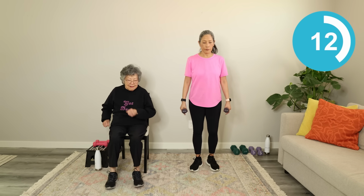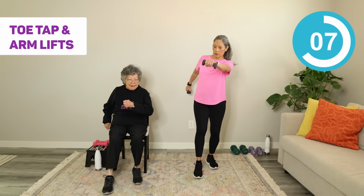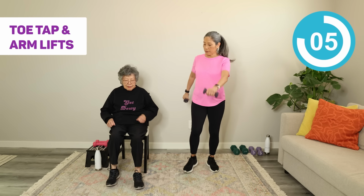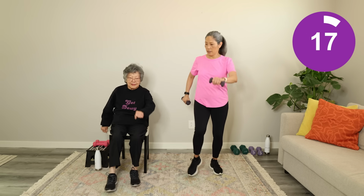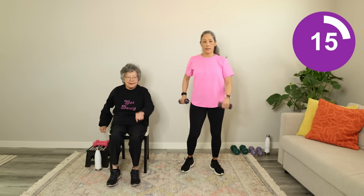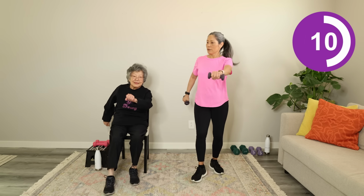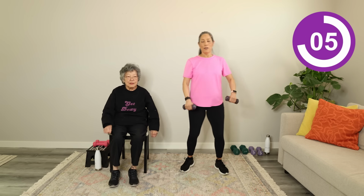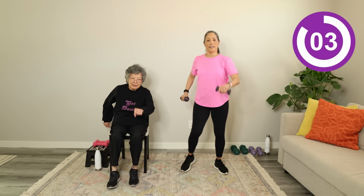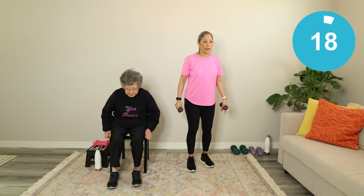Now, next one's nice and easy peasy. Toe tap with the arms. So it goes like this, forward, double. Opposite arm, opposite toe. There you go. And we're on. That's all it is. I like you're doing a little dance move there. It's kind of fun, right? And breathe. Few more seconds. Looking good. Good job. And march it out. Nice work, everyone.